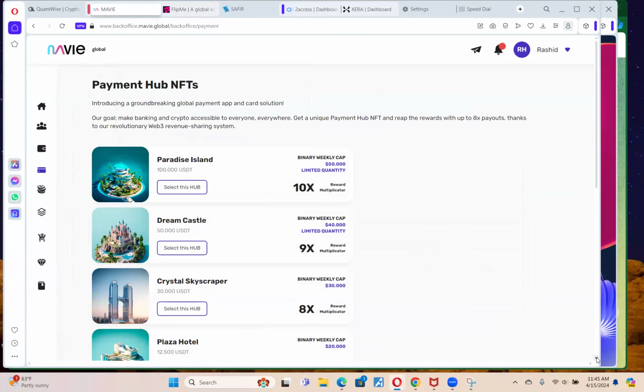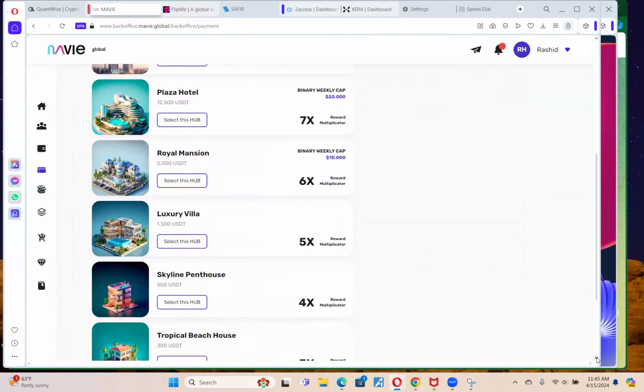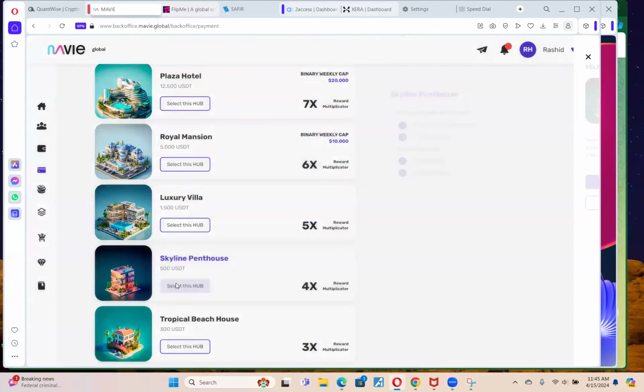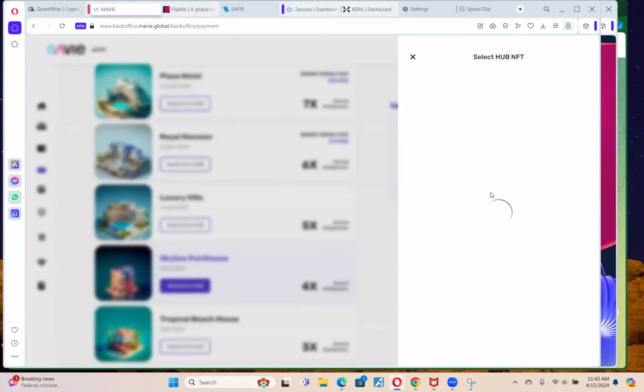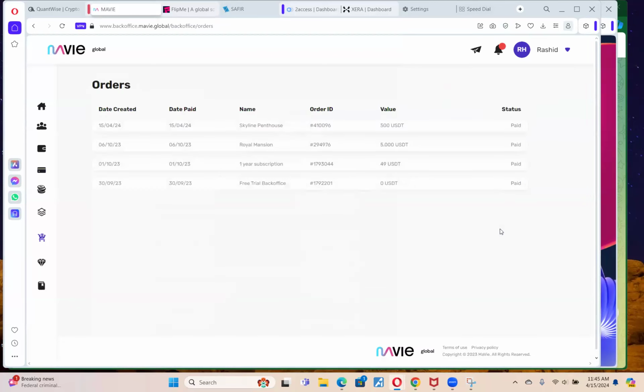And I want to get me an additional hub. So let's go with this one right here. So I select that one and it says, hey, I got 579. Then that means that I can make this purchase. So we can buy with this balance. And it says order confirmation. One button, done. So if you have a balance, then you can make a quick purchase just like that.